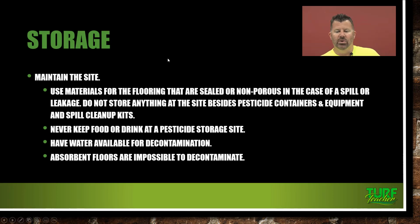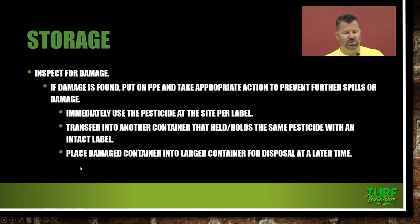Maintain the site. Use materials for the flooring that are sealed or non-porous. Again, this is kind of reiterating what we just talked about. Never keep food or drink at your storage site. Why would you want to do that? Hey guys, let's go grab a snack out of the pesticide storage facility. Don't do it, please. Have water available for decontamination. You'd want it to be accessible to an outdoor spigot or something. Absorbent floors are impossible to decontaminate. Again, we just talked about that. Seal them off. Use the concrete and seal it.